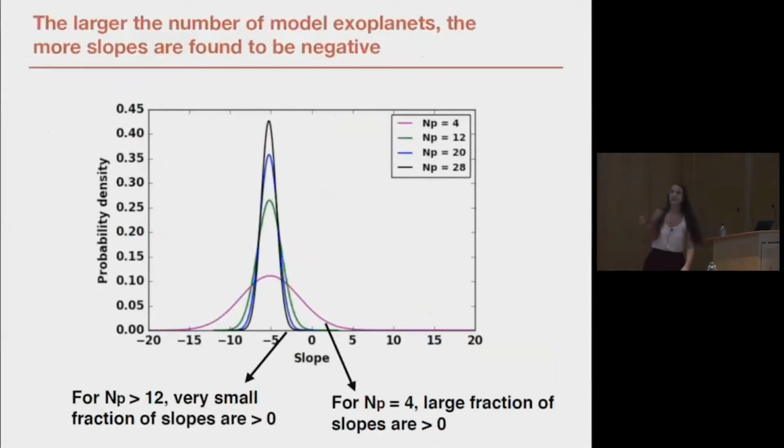Okay, so this slide right here illustrates the point I just made. This is the distribution of slopes as a function of the number of planets that we would be observing. And so we see that for a low number of planets, here in magenta, a good fraction of the slopes end up being positive, or at least very close to 0. But the more planets we observe, the more slopes are negative. So this makes sense, right? The more planets we're going to observe, the easier it will be to detect a downward slope if the feedback functions.